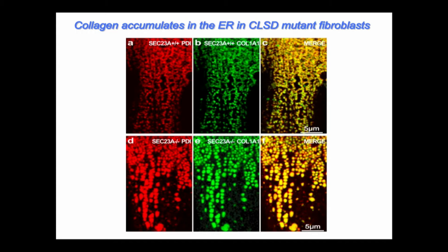And so these patients have a disorder in skull morphogenesis, but it's not fatal. Anyway, you can culture fibroblasts from kids with this craniofacial disorder, and we did so and compared them to normal fibroblasts, in this immunofluorescence image.